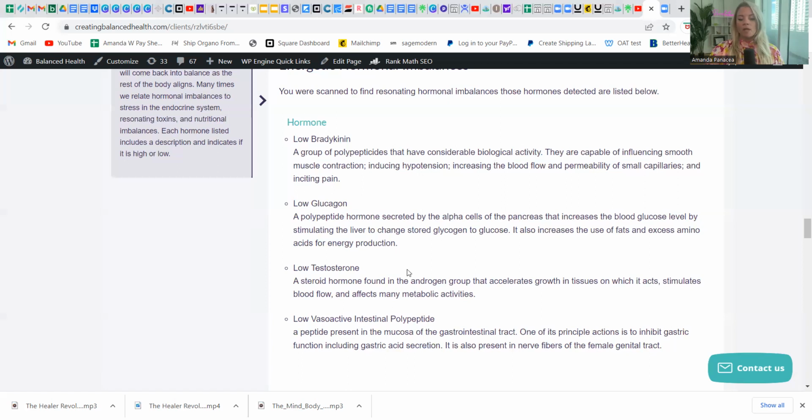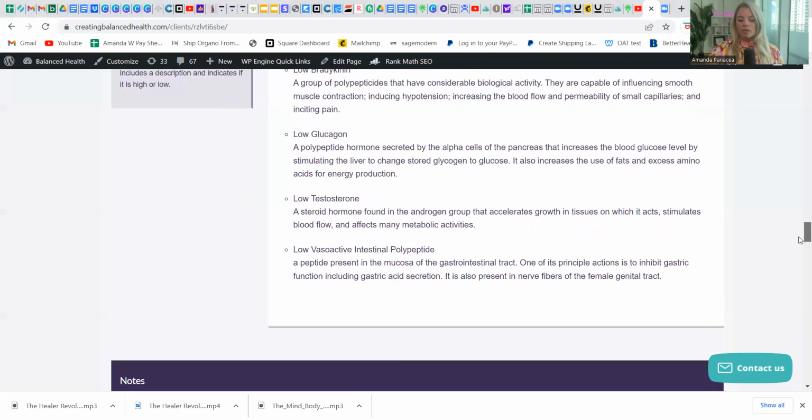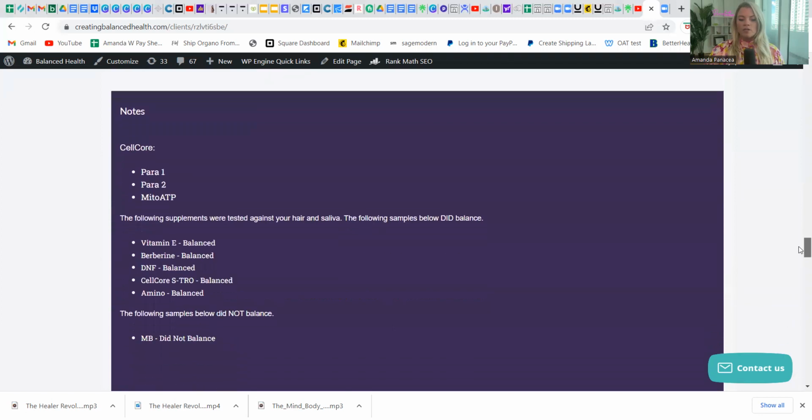And then VIP, so this is a hormone or a peptide that keeps the gut lining nice and strong. This does get imbalanced when you get exposed to mold. There is a peptide you can take. It's a nasal spray that sometimes old school mold doctors will give out, which can be helpful for inflammation levels and gut health, etc. And then lastly, we're going to go into my remedies.